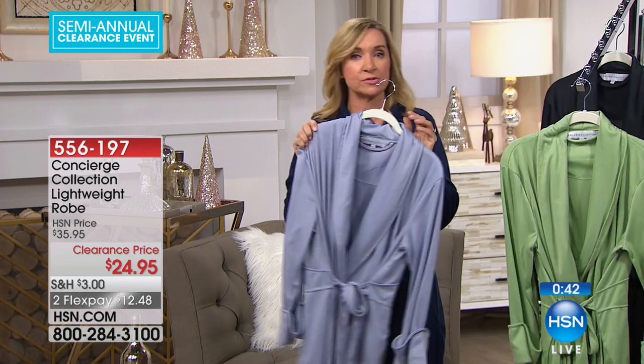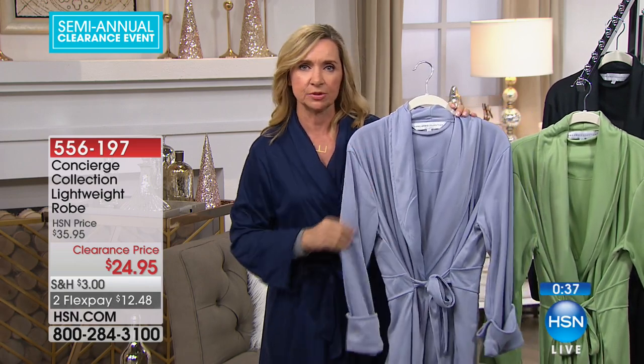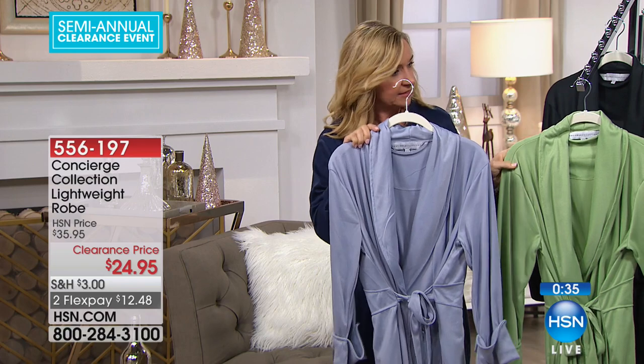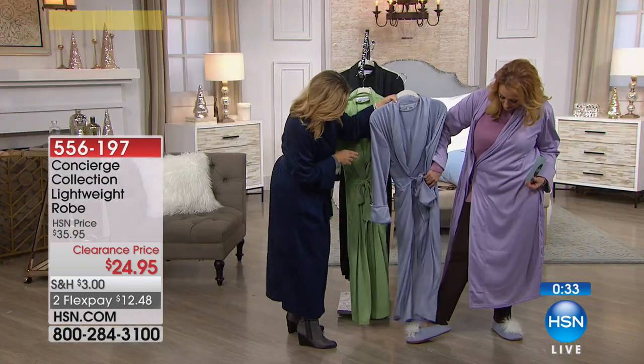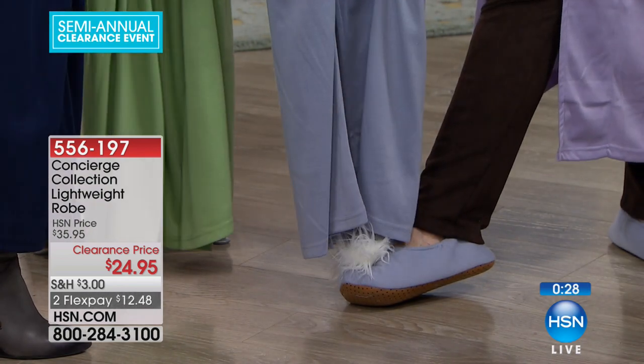And this, I think, would match those slippers, because we're calling this gray, but it does have a little bit of a slate blue color to it. Oh, it does. It matches perfectly. See? Here are the slippers. Look at that. It does match. So if you got our slippers, the colors really coordinate.